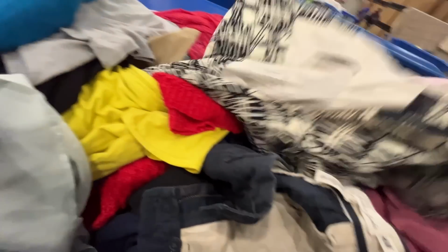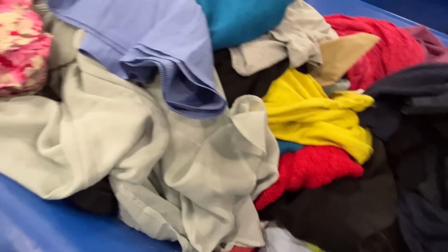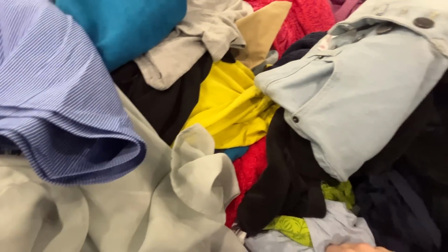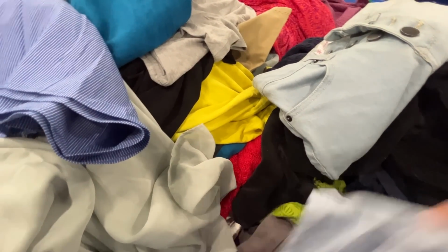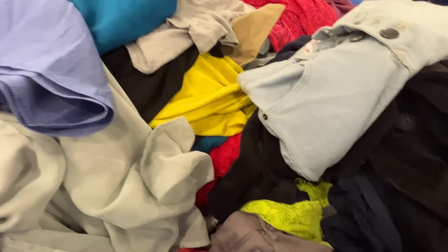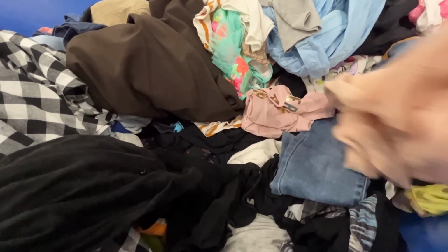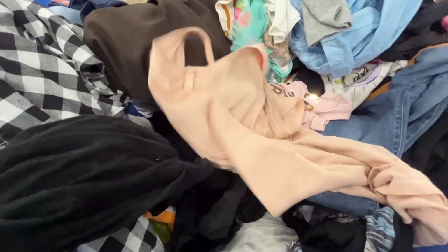I'm sorry for the background noise. I don't know what is happening back there. All right, everyone is lining up to go over to the other half. So I'm gonna keep digging until, I like to use my time. I don't like to just stand and wait. So I'm gonna keep digging until it's open.